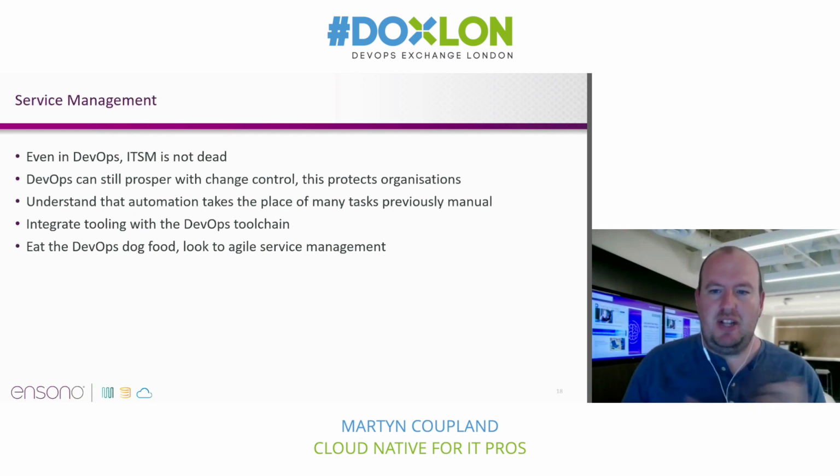Last point on here is around eating the DevOps dog food. Right? It's no good one part of the organization doing DevOps. Everyone's got to do it. So use it as an opportunity to look at things like agile service management.